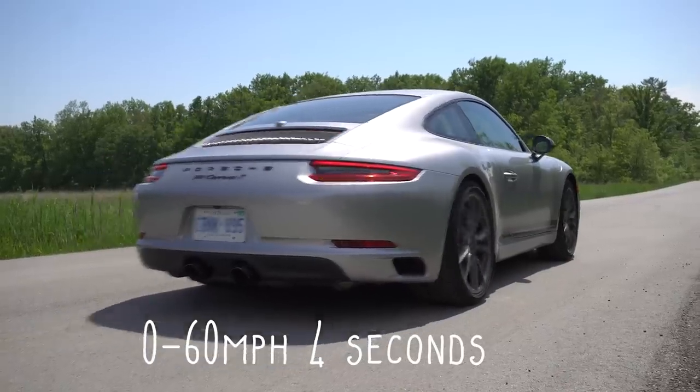Since this is a PDK, it has a 0-60 time of 4 seconds. And the manual has a 0-60 miles per hour of 4.3 seconds.